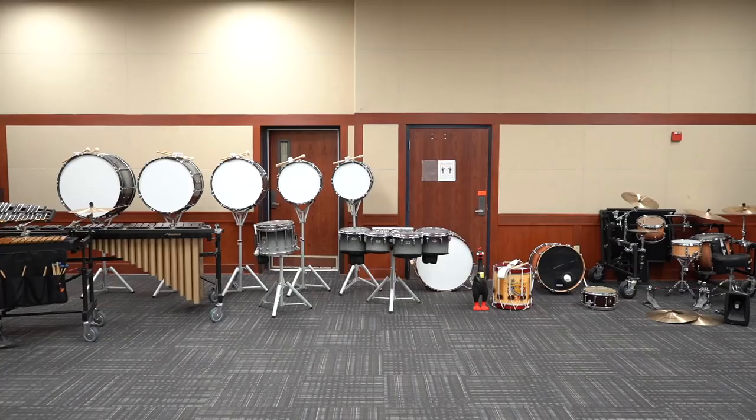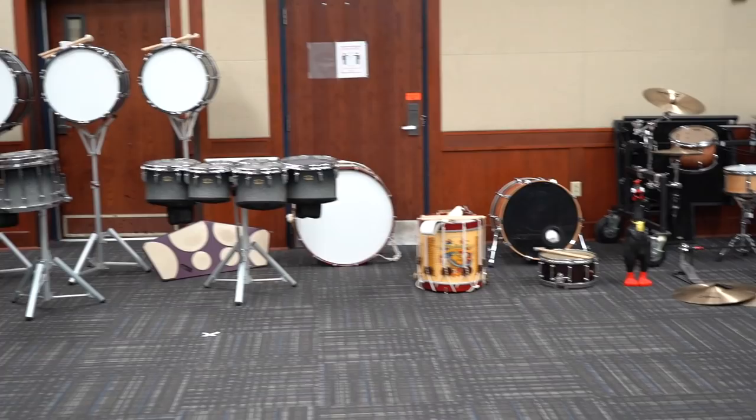And through the power of technology, we are going to find out how loud each of these instruments are. Throughout this video, I will play on each of these drums, doing a short solo and also the loudest possible note that can be played on them. The drums will be positioned on that X right there.